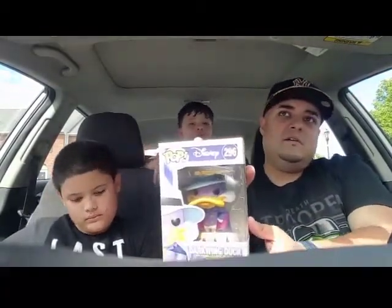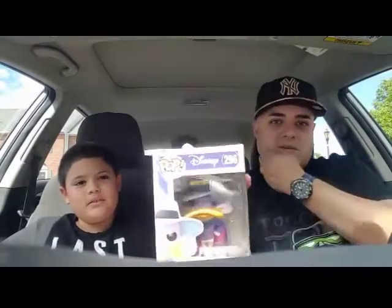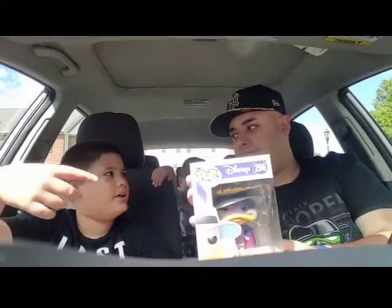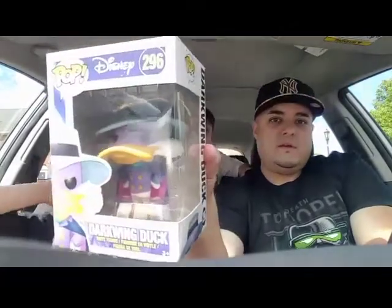We need the new Goofy. We gotta get a Goofy. Come on, man. Maybe we can find one. The only one that I've seen in stores now is the one from Kingdom Hearts. The new game's starting to come out.